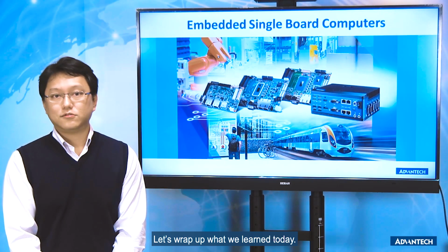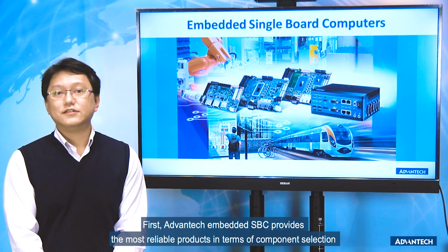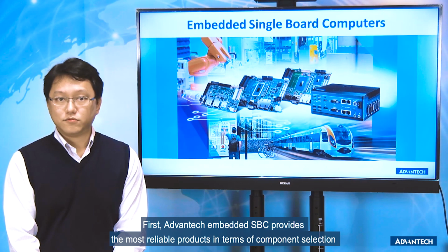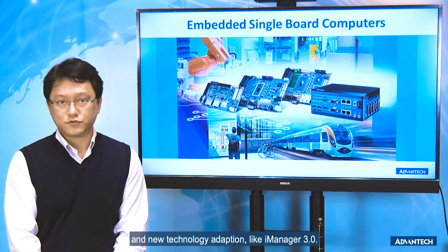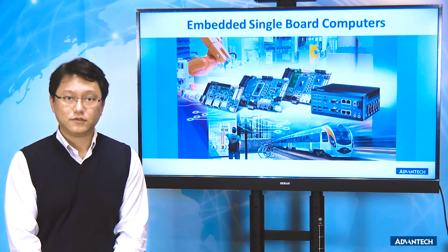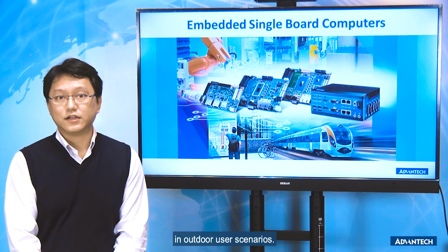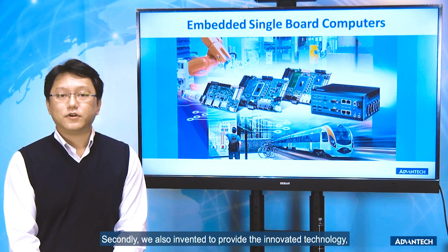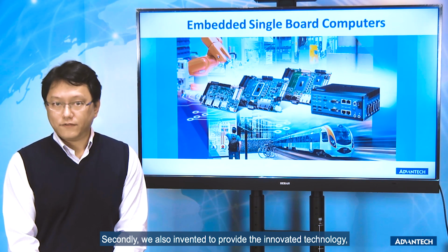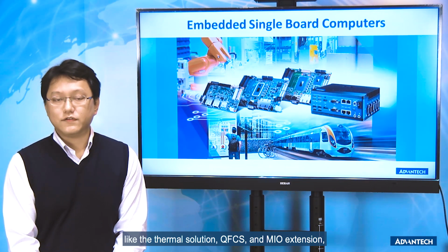Okay, so let's wrap up what we learned from today's lessons. First, Advantech Embedded SBC provides the most reliable products in terms of component selection and new technology adoptions like iManager 3.0. In the component selection, we select minus 40 to 85 degree components to make the product able to operate in the outdoor user scenario.